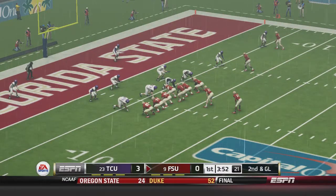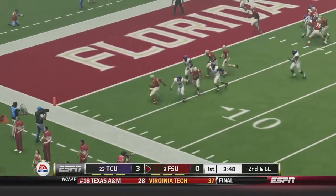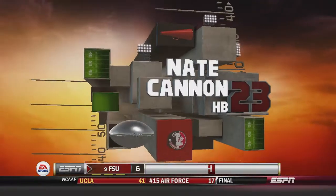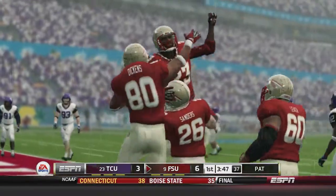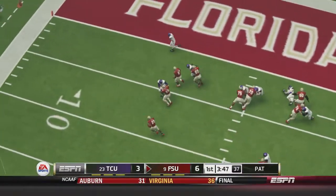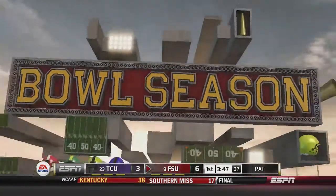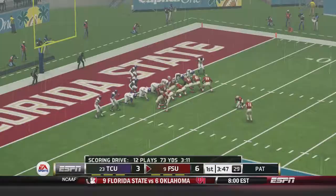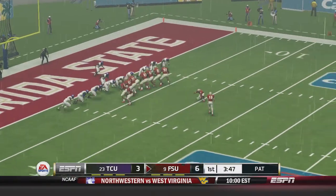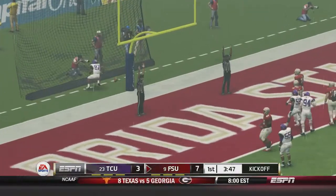I formation. Cannon in set back. They're going to hand it to Cannon. Cannon's going to go behind that big line, and it is going to be a touchdown. Beautiful blocking on that left side. The tackle picked up the outside contain so Cannon could get around. Right there you can see the big old 67 just gets enough of a man to seal the outside contain. Florida State is up 7-3.